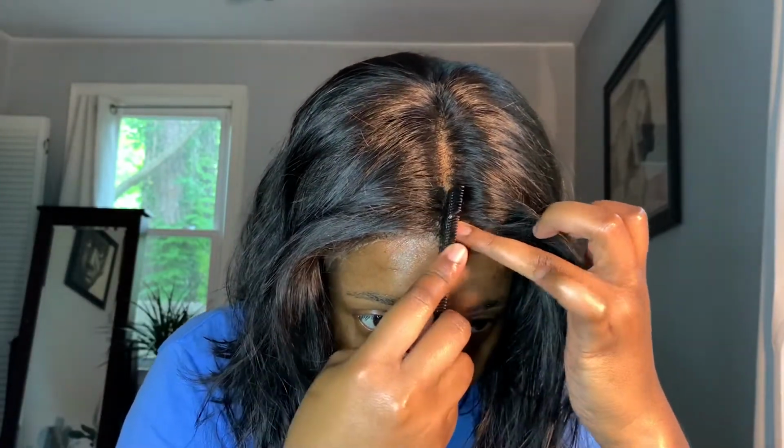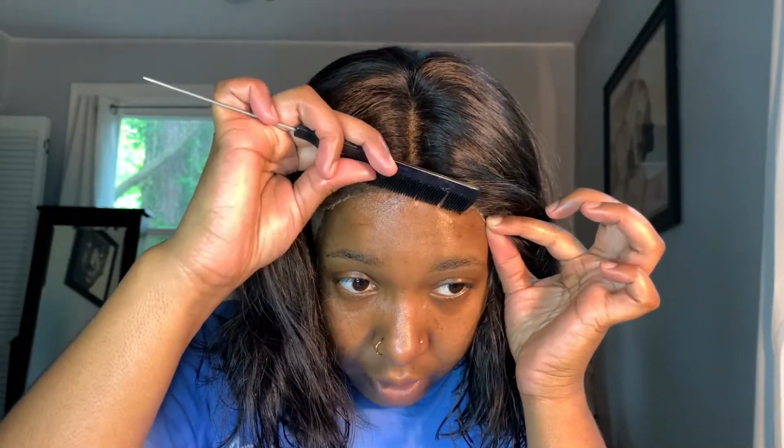All right, so I situate this to where I want. I want to make sure that I have my part in the middle before I start sticking this down. And then I just press right in the middle. And usually I'll press with my comb so I can really get in there without laying any hairs down that I don't want to.